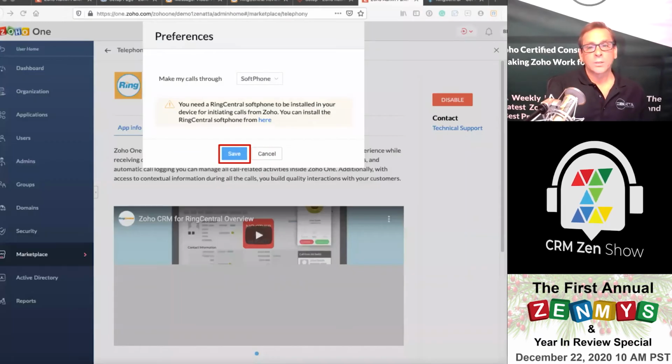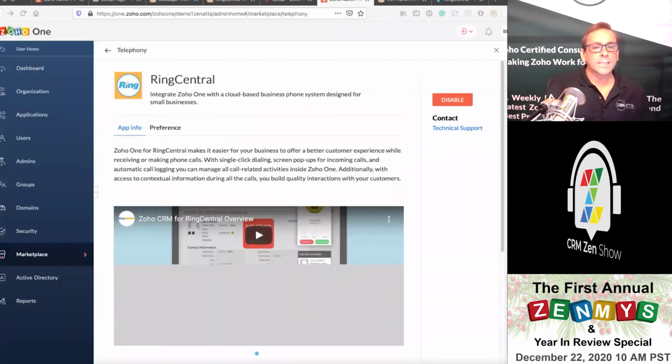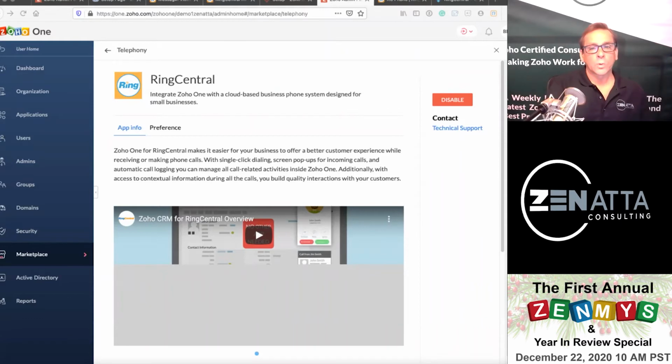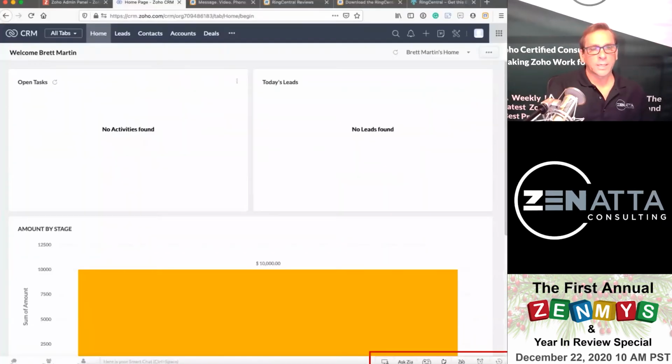Then once you've got that, you click save and you are done. You now have RingCentral set up, and it's set up for all of your employees as well.